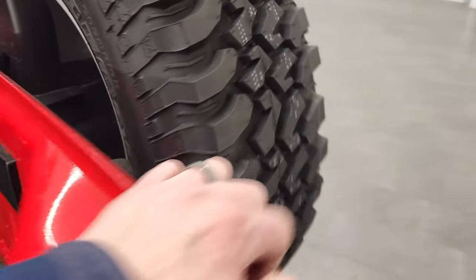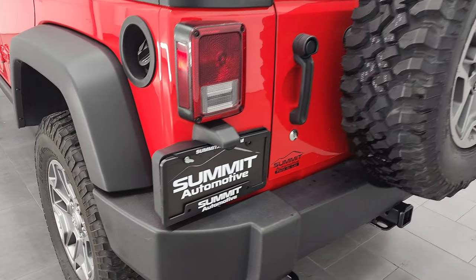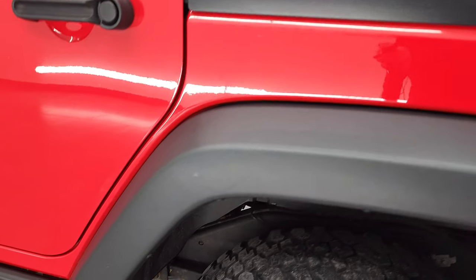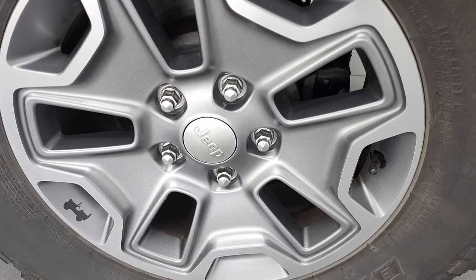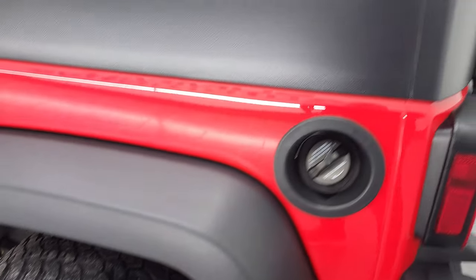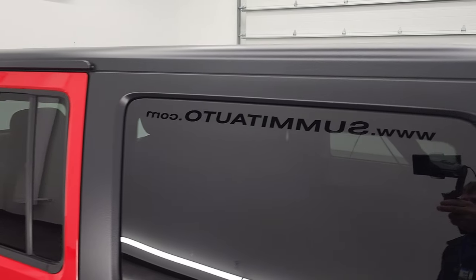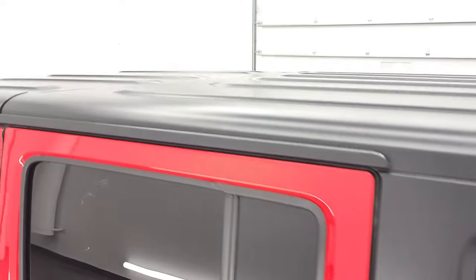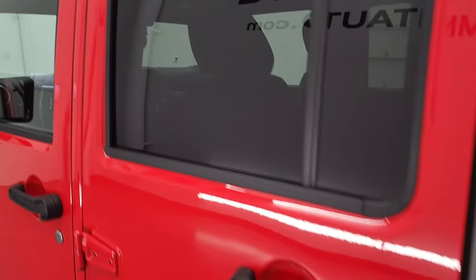And that shuts nice and solidly. As you go down the driver's side, just as clean as that passenger side, no dents or dings on the rear quarter. And for full disclosure, this back rim is in nice shape as well. This side of the hard top is in very nice condition. I didn't see any scuffs or scrapes. Very well taken care of Wrangler.